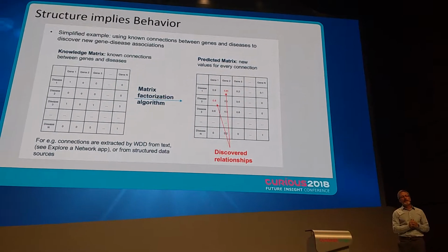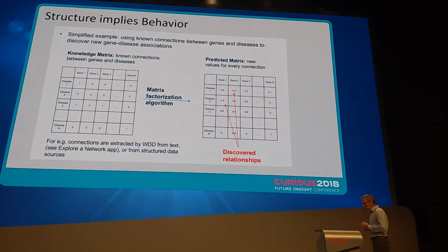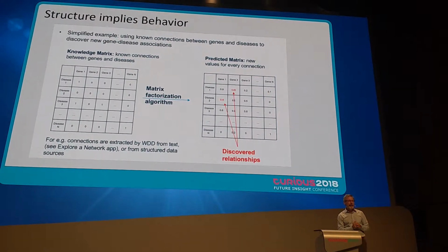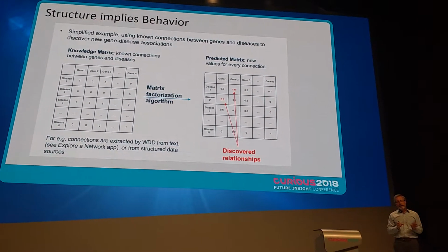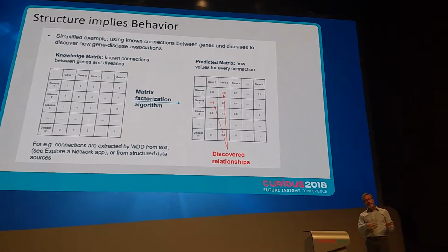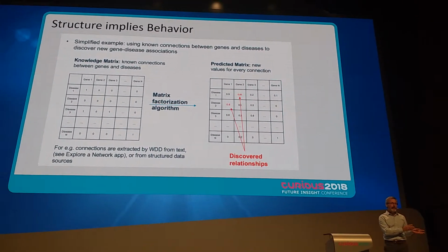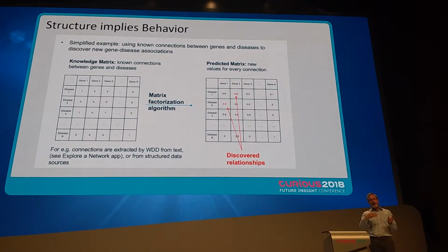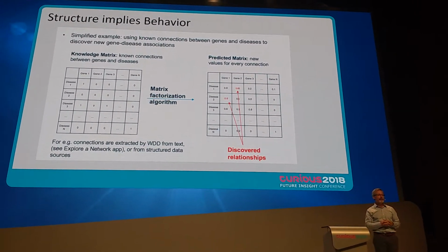The next concept is about the idea that structure implies behavior. So what do I mean by that? It's the idea that when two things behave the same way, it's probably because there's an underlying structural similarity that causes that behavior. What that means is because they're structurally similar, when we see other behaviors, we would expect these two things to share those behaviors.